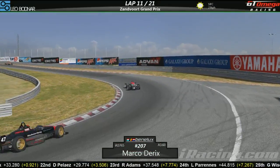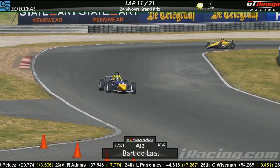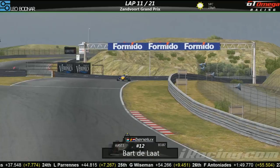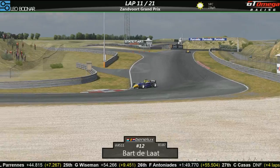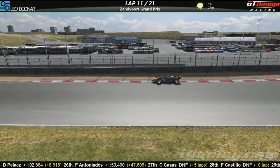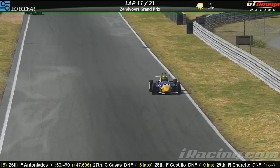So far back up front, Bart de Laat's been running a faultless race. Started from pole position. Got a little bit of luck at the start. Whippet was squabbling and that enabled him to break away, and he's not really looked back since. So he's got to get a clean run into his pit box and make sure he adjusts that timing of the fuel fine. And he's still got a couple of seconds of margin, so he can maybe not take too much of a risk on entry and exit and cut the fuel too fine maybe. And he should still be pretty safe.